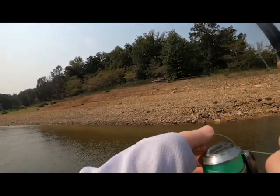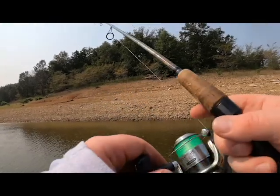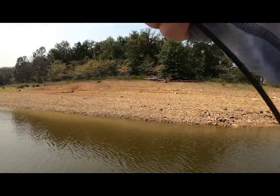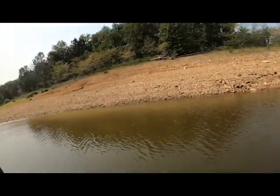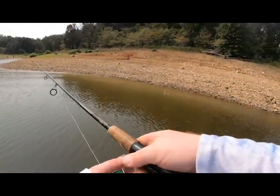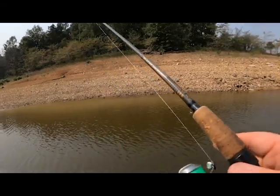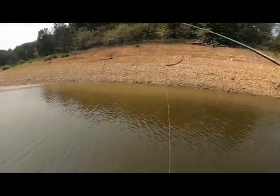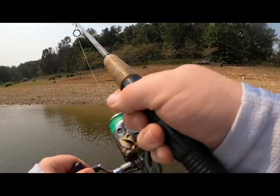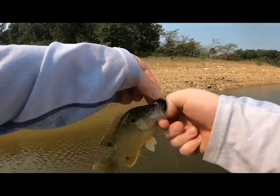Oh, there's something big just moved. It's like a carp up there. Oh. Well, that's an interesting one. Yeah, I'm pretty sure that's carp up there. Oh, do I got that? Nope. A little sunfish.